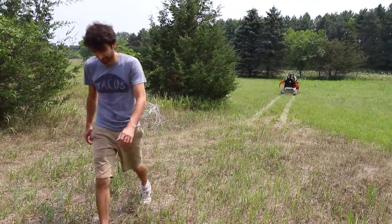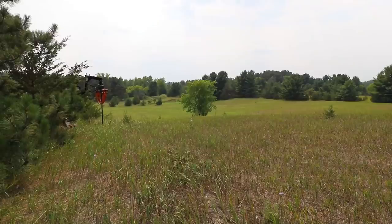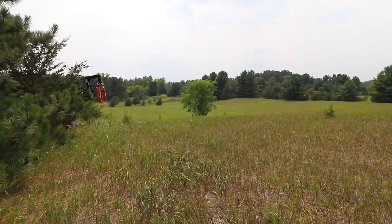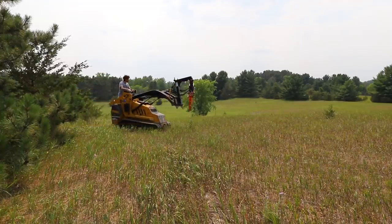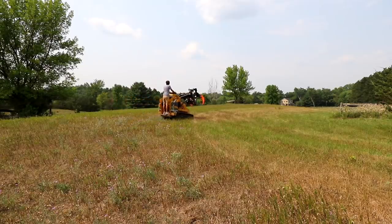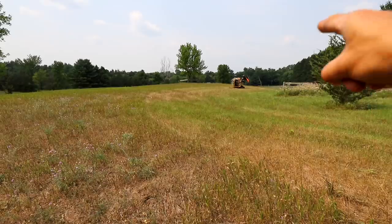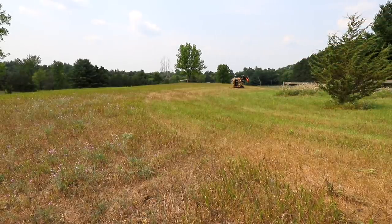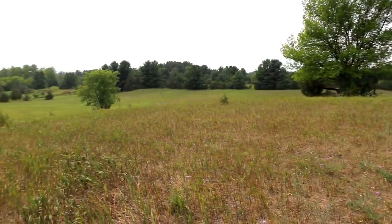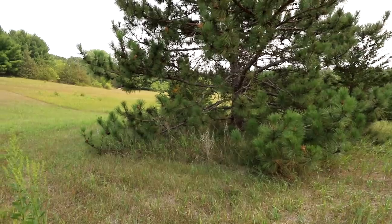I'll pick that up later. So that area up there is where I'm going to be putting the arboretum. And if we pan back the way we came, this is one of the back corners. That's the southwest corner of the property. And we swing all the way back around, is back where we started.